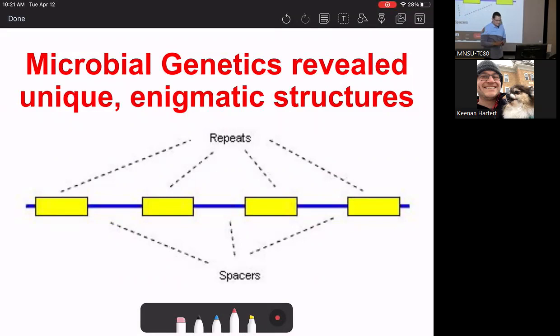There were these sequences in the genome. They had these strange repeats of genes, of DNA. They were the same gene each time. And in between each of these same little repeats was a unique set of DNA each time. The DNA didn't make anything though.